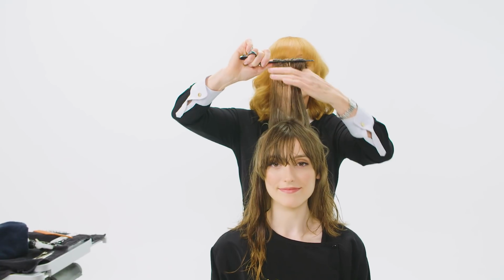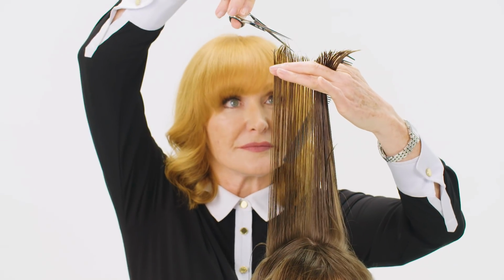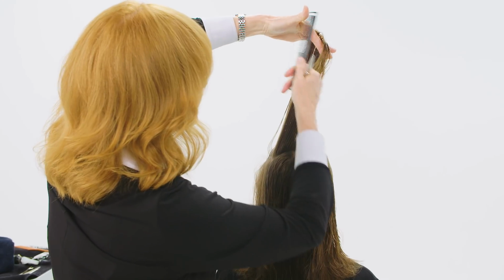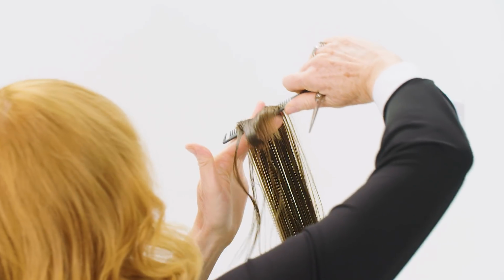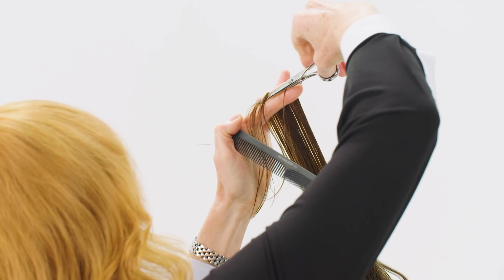Step 15. Cross-check the top into the side layers. The angle will appear concave, deep in the middle and longer on the ends. Step 16. Working into the back, take horizontal sections and over-direct to the first section. Continue to take vertical sections and over-direct.